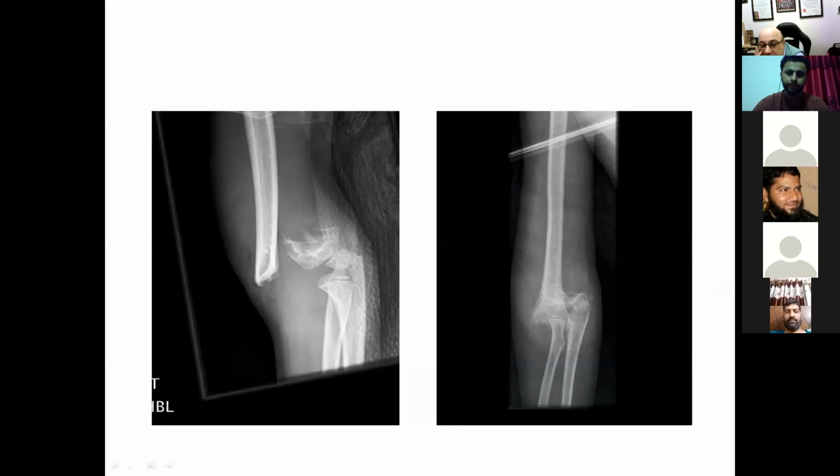What is this now? Who's going to have a go? Mr. Dr. Gulfam from Indus. Yeah, go on then. It's an X-ray of the elbow of a skeletally immature patient showing a Gartland 3 supracondylar fracture.